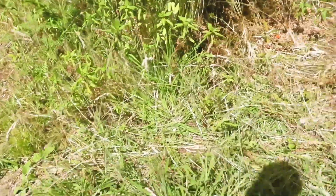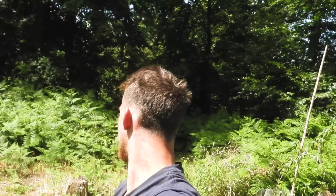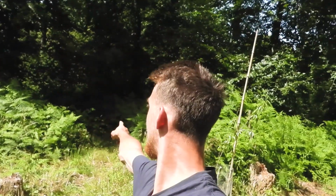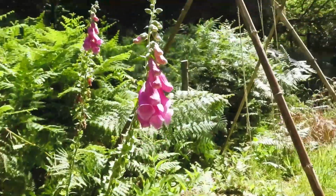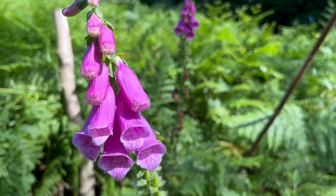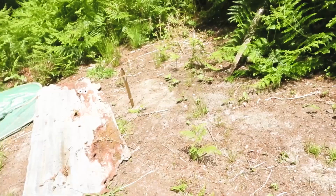Considering how many wildflower seeds I've actually planted there, it's a little bit disappointing to see that there's nothing really come through. I mean, there is some St. John's wort right down there. It's in the shadow, you probably can't see it. We have, however, just behind the camera here, foxgloves growing in our farm, which is wonderful amidst all these other plants. This whole area is just dead.